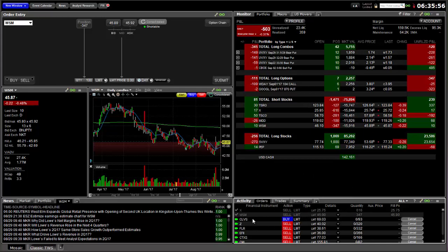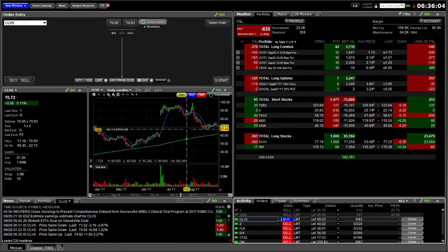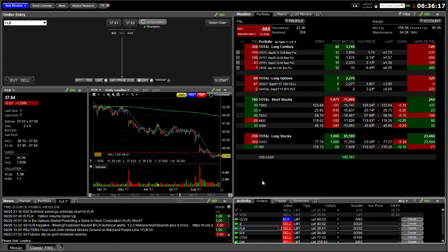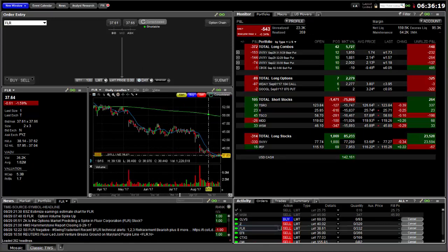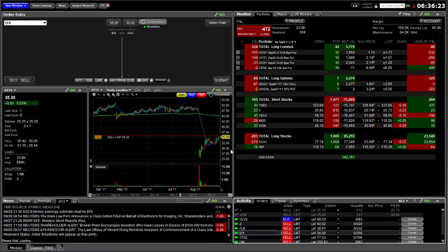So these other ones, these are limit pullbacks. So we just place limit orders and wait for them to get filled. Let's just take a look here. Clovis starting to take off to the upside a little bit, but it did open lower, so we're close to getting filled there. On Zillow, it opens higher, but now it's going down without us. We're looking to get short there. Floor, open lower and is weaker, so it's winning without us.